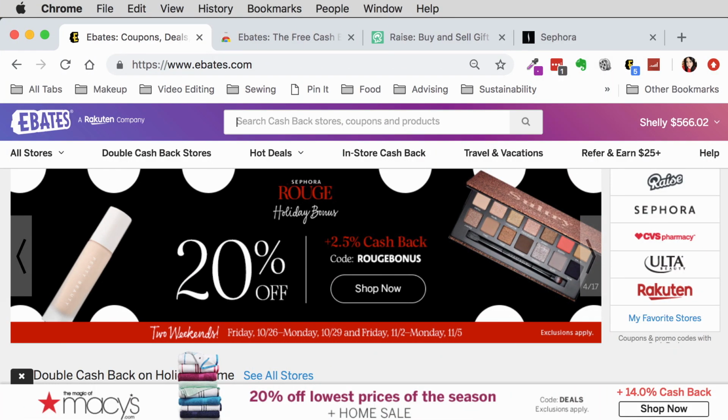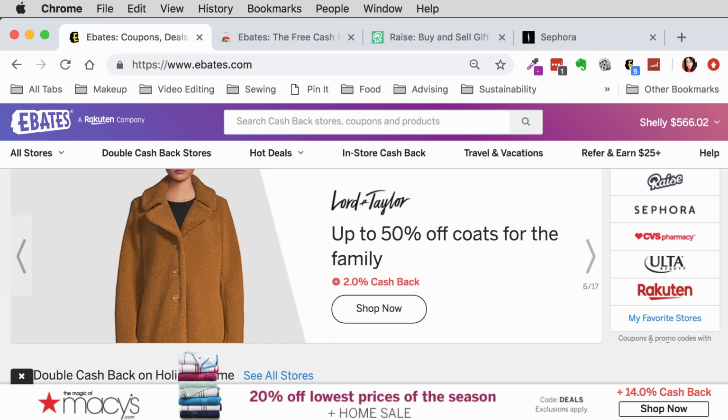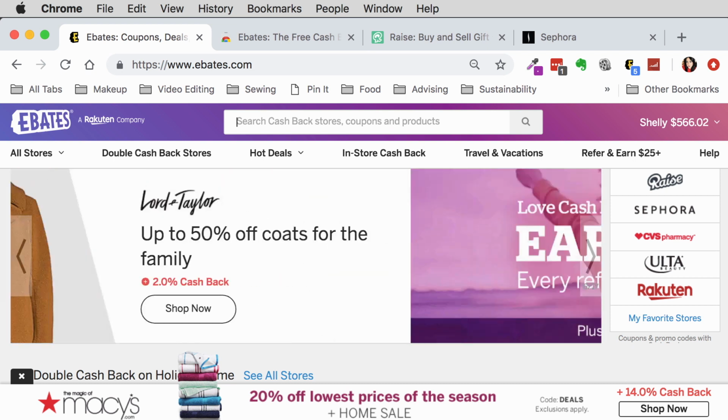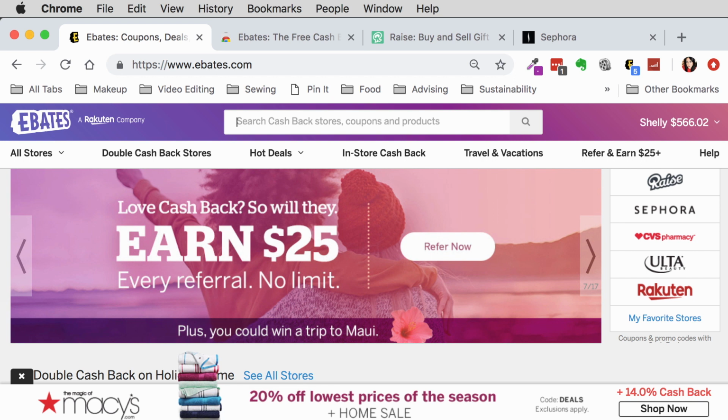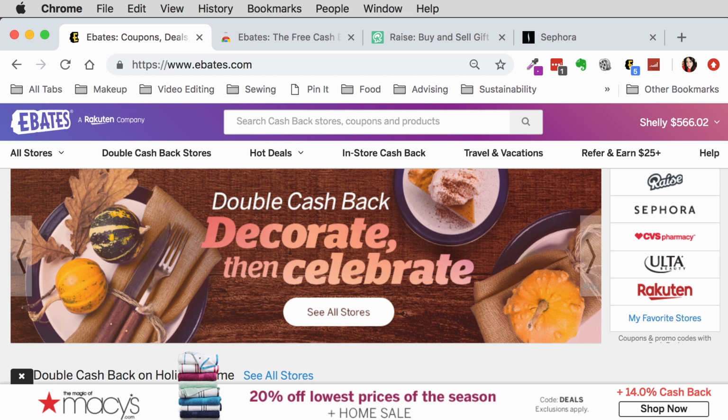All right, let's talk about how to save some money. This is a two-step process for me. I use 2 different websites to accomplish the goal of saving 5 to 10% or more in addition to whatever sales happen to be going on at the stores that I'm shopping through.